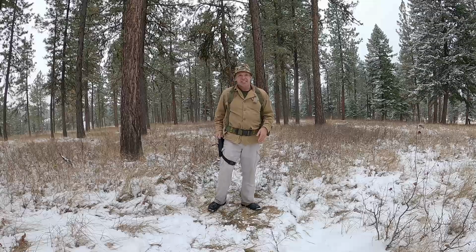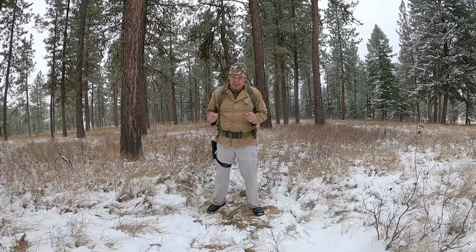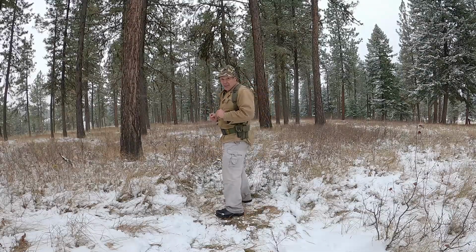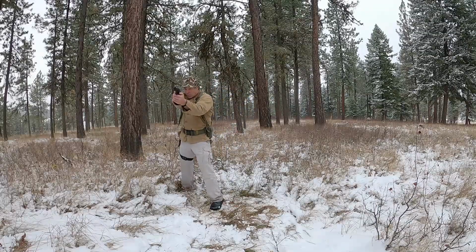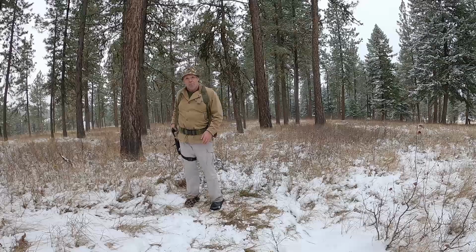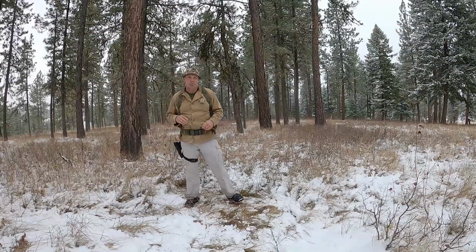There's something else that gets neglected, partially because people neglect it, partially because ranges don't like it when you do this, but the 180 degree presentation. Now, there are many different ways to do that, and I make no claim that mine is the best, it's just what works for me.